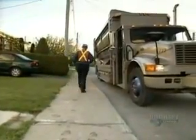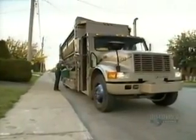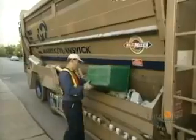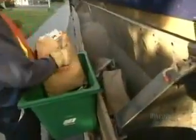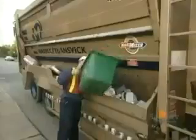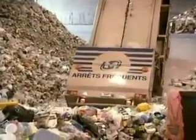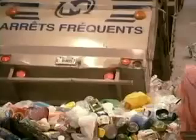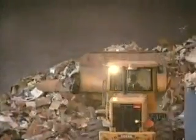When the truck arrives, your recyclables go through their first sorting. The worker puts paper and boxes in one receptacle, glass, plastics, and metals in another. At the sorting plant, the truck dumps each receptacle into a separate area. Then it's onto separate conveyor belts for more sorting.